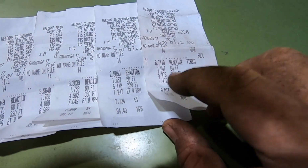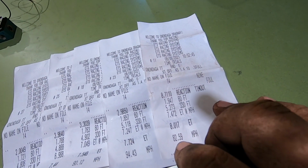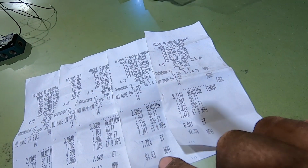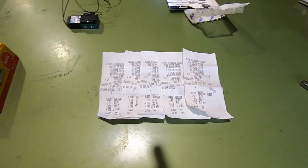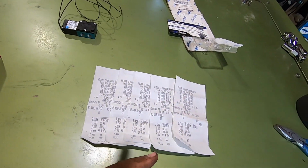Here's all the slips. You can see 8-second reaction time. 80 at 82, 94, 90, 95.